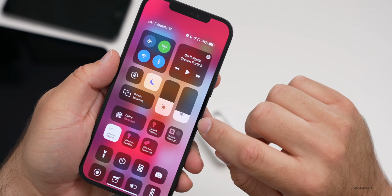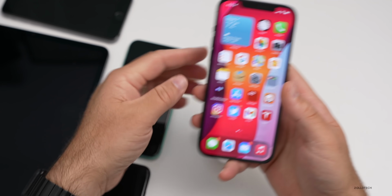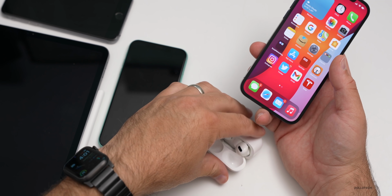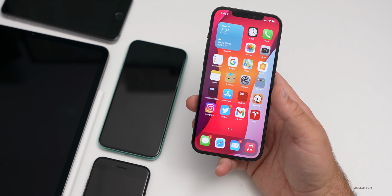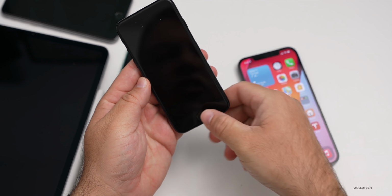Sometimes there's a little bit of a delay with the volume button, and I do have my Mac on, so it's trying to see that. But it is much faster. I have much fewer issues with it trying to connect and then giving me static or anything like that. So it seems to be much better overall. Let me turn these back on.